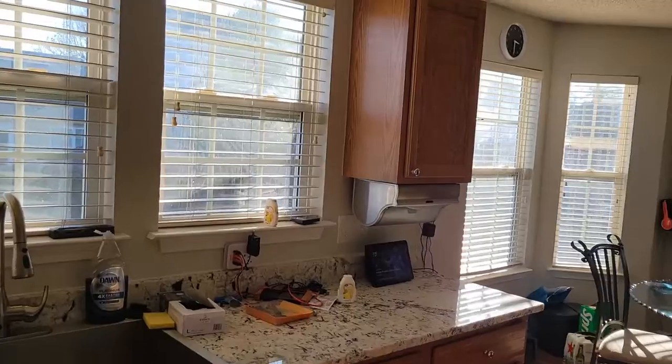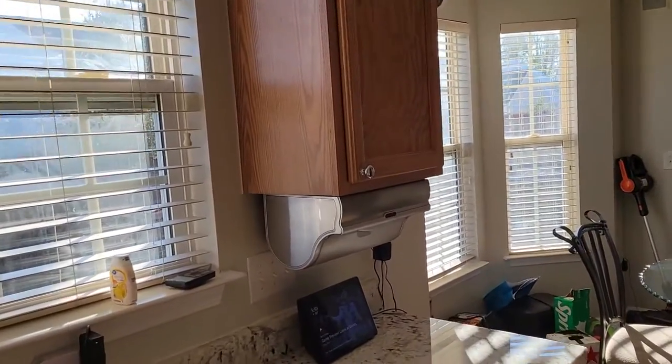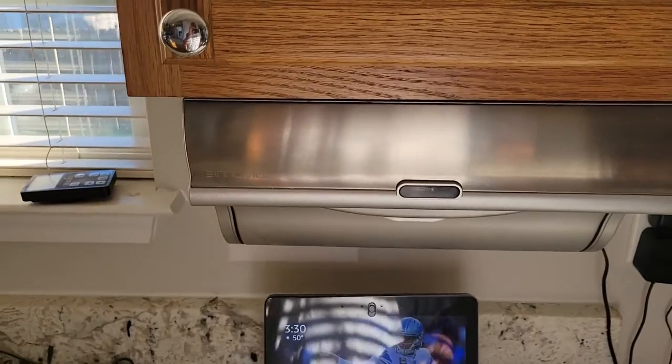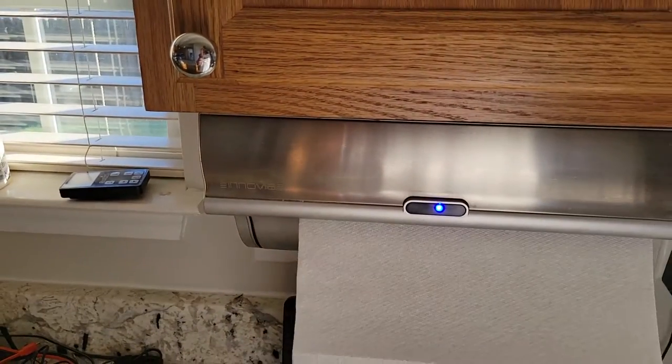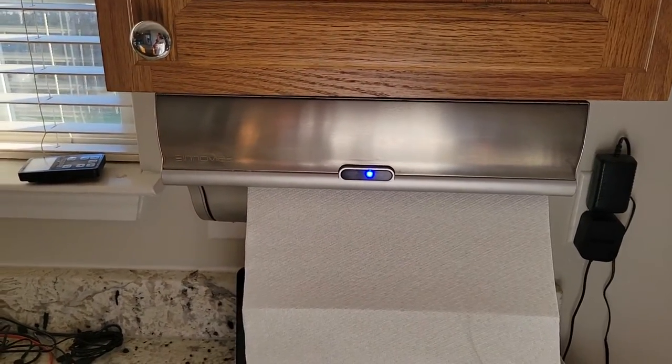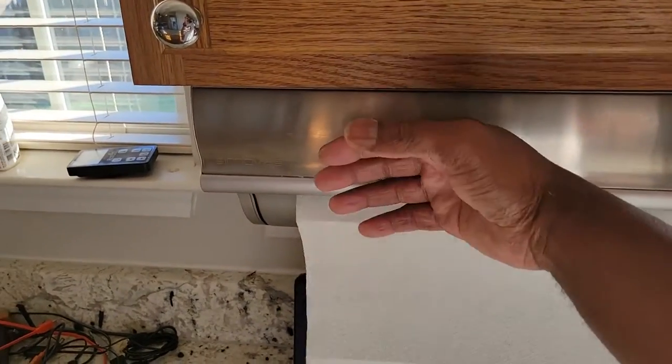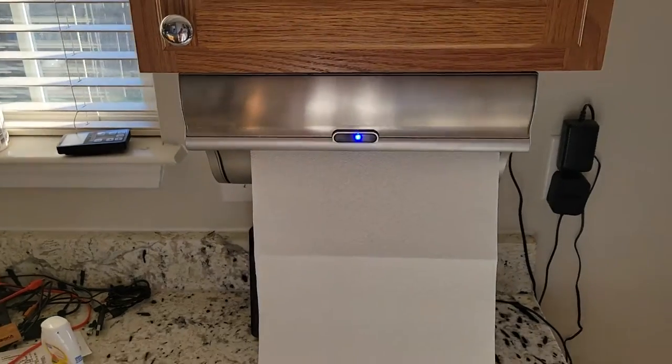And of course, we couldn't forget to show you my paper towel dispenser. Isn't that cool? You see that in all my videos. And it just comes back by itself.